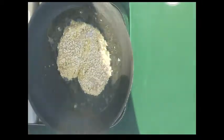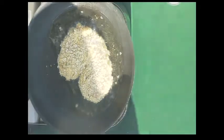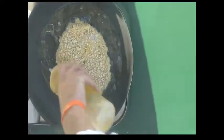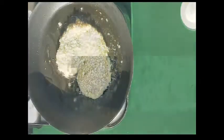Now what are we doing? So you can see it's starting to brown a little bit. You don't want to go too fast. If you go too fast, you'll get burnt. You won't cook the chicken inside. So we let this sizzle a little bit, and we'll start to get the bread and the condiments ready for the sandwich.